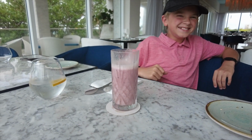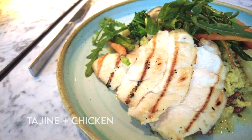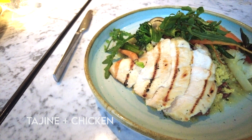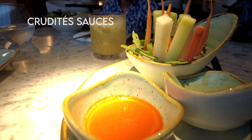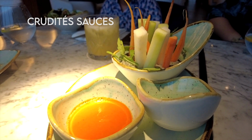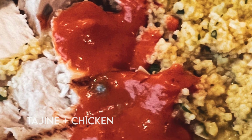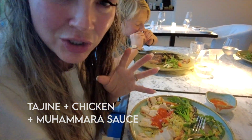Yeah, it's so yummy. So the first night I ate there, I had the tagine, which doesn't need to be vegan. In fact, I had the chicken added to it, and the chicken was cooked perfectly, but I don't think that the plate was actually seasoned well enough. And so this is where those crudité little sauces come in, and I used the red sauce with my chicken, and it gave it the flavor it needed because I just felt like the plate was a little dry and a little under-seasoned.